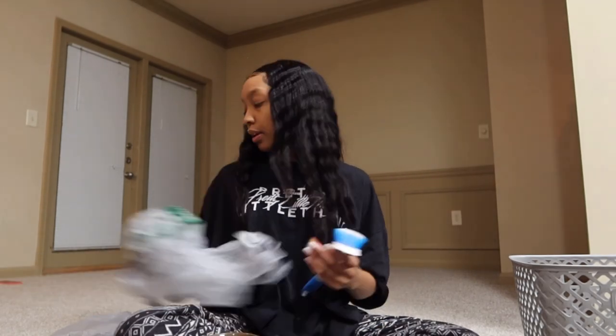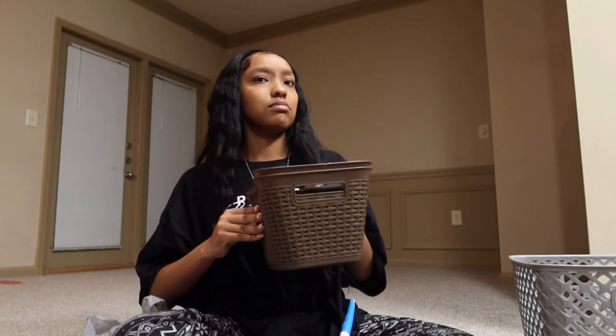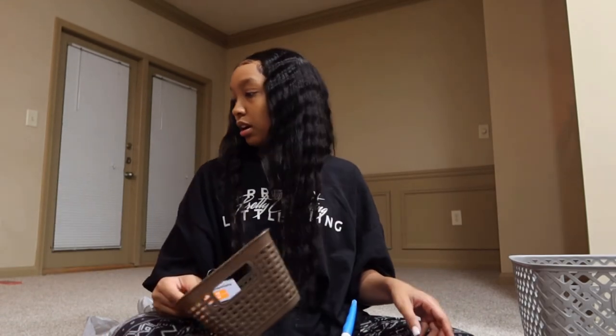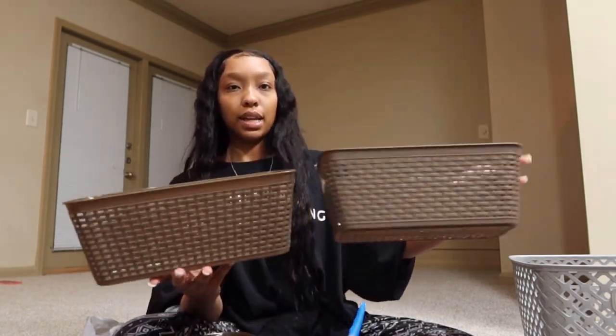Oh yeah, I got these storage bins. It's the Dollar Tree Essentials brand. I really like these because I think they're really cute and they're really sturdy, not flimsy. And I think these are nice. So yeah, I got two of each size. Oh, I thought I got two of each size, never mind. But I got two brown ones like this.